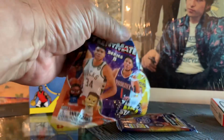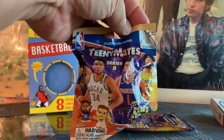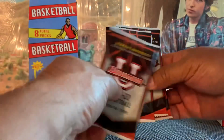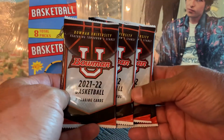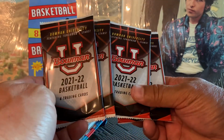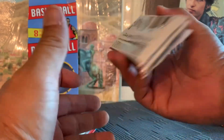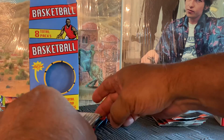We got the Teeny Mates. I'm not going to open that. Probably go to my grandson's. We got 8 packs. So 4 of them are the Bowman U, which we got in the other one. That's last year's Bowman U. Possibly get an autograph. You don't know.